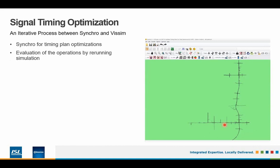We used Synchro for our signal timing optimization. We didn't know that Alex is working on that web service. It's not out yet, but this is a painful process where you have to do your signal optimization in a separate tool, and then it's an iteration between the two. We used Synchro as our tool because basically in our screening stage, we had a Synchro file built, and we used that for screening of some of the measures we were looking at.